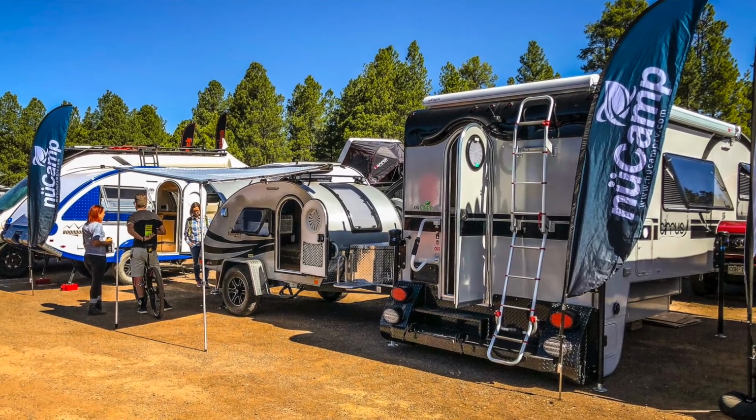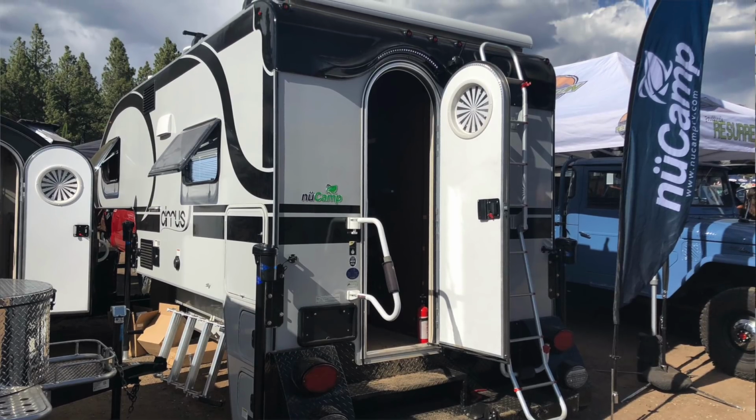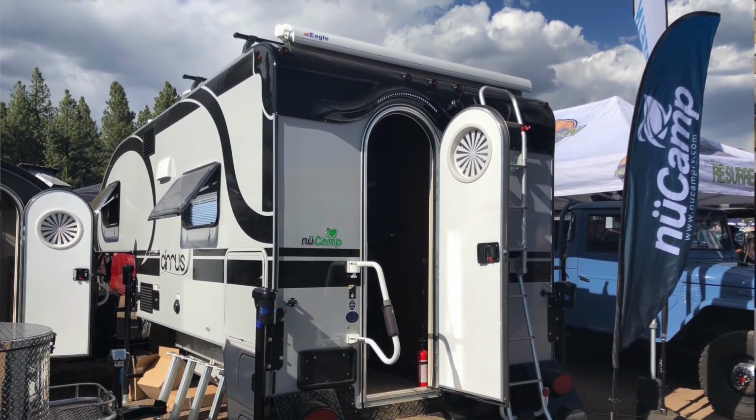If you have a bigger pickup truck, like a 3/4 or full ton, then you have the ability to go with a much bigger camper. New Camp's Cirrus truck camper was a big hit at the Overland Expo because of its fully hard-sided body, its indoor wet bathroom, and many other amenities that you just don't see in smaller pickup truck campers.